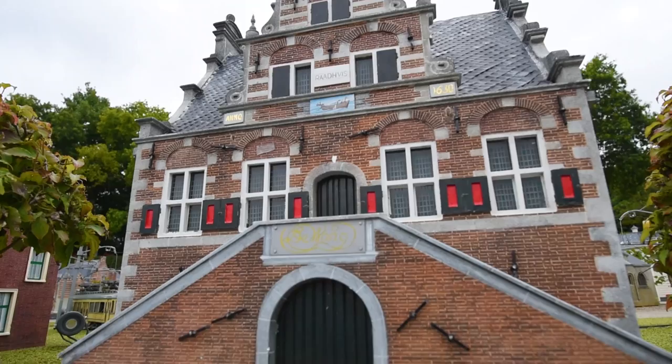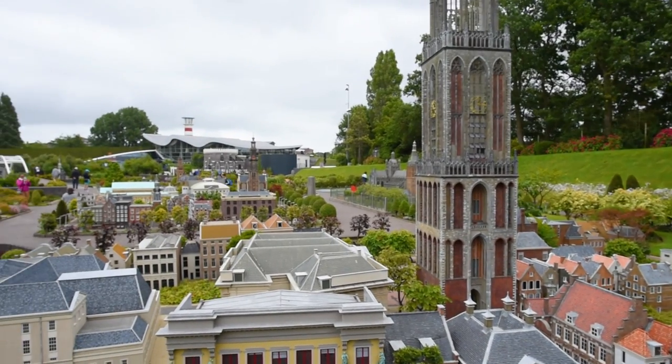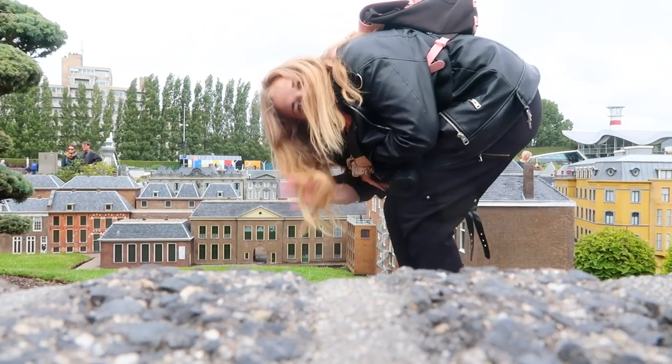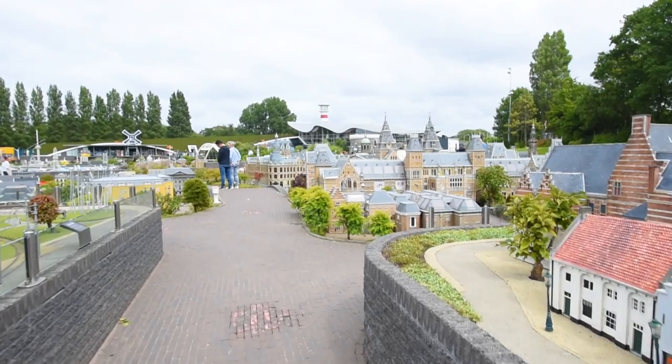Today I am showing you a tour of all the biggest sites in the Netherlands, or wait, actually I am showing all the smallest sites in the Netherlands, because today we are exploring Madurodam, which is a park where you can explore all of the Netherlands in miniature form.